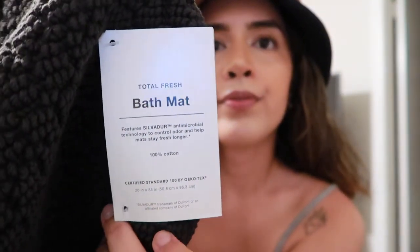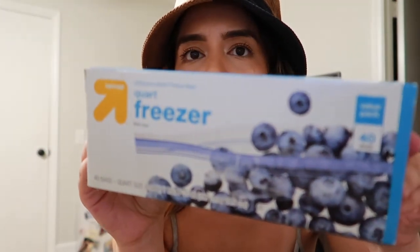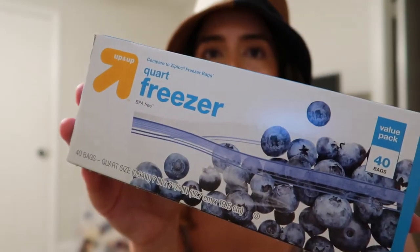There you go. Couple other things I got, not exciting, but we needed new Ziploc bags, so I got this one right here, just the Up and Up Target brand. These are always good to have, so yeah, picked up a restock of that.